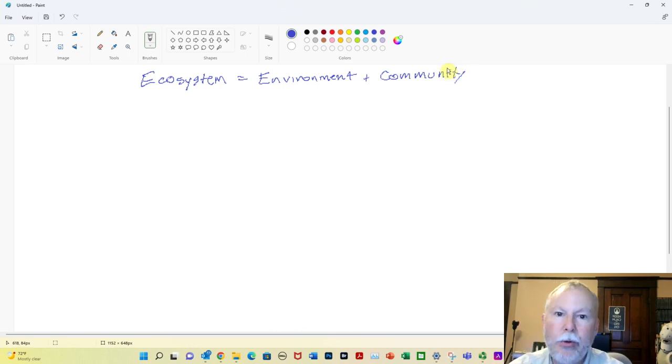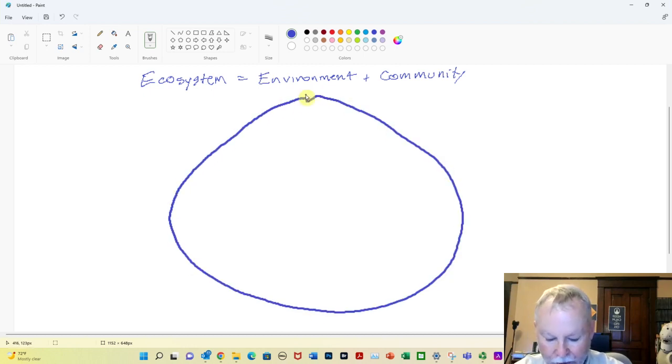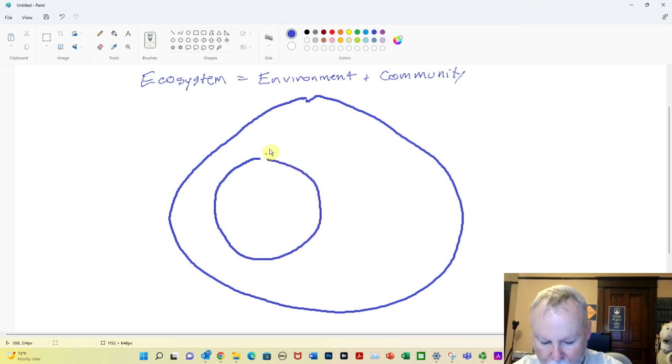Okay, you need to know what all those terms are, so you want to be thinking about that a little bit. And so what I'm going to do here is come up with a pictorial way of putting this together. So I'm going to draw a big, ugly circle here, and I'm going to draw 2 more circles inside it. The outer circle is the ecosystem.